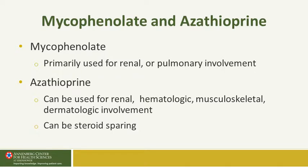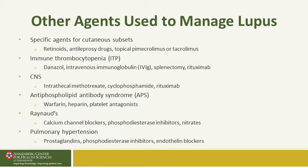For those with more serious disease, mycophenolate and azathioprine can be used. We generally restrict mycophenolate to more renal or pulmonary disease, whereas azathioprine can be used in non-organ threatening lupus for just about any manifestation. Both are steroid sparing. Then there's a group that we call niche therapies that are only used for specific organs or areas of involvement.